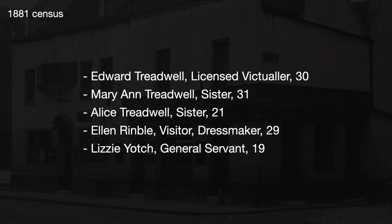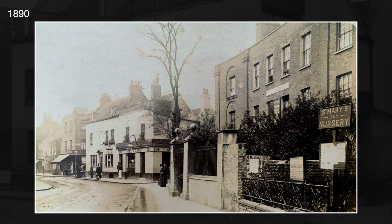This is 1881, so you can see almost every 10 years, at least from the census, there's a new family moving in, a new publican, usually with the family. It was a family business. This is 1890, lovely photo. And you can see the old numbers, so 114. This house, number 130, still stands. All these were demolished in the 30s.